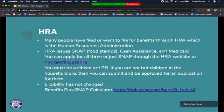In order to apply for these benefits, you must be a citizen or legal permanent resident. But if you're not, and you have children in the household who are, then you can submit and be approved for an application for them. So that's important to note for people who are head of household but aren't a citizen or legal permanent resident. You can apply through your children and be receiving benefits for your children. Your children will be the ones receiving them technically, which also means that this is not a public charge consideration either for that adult.